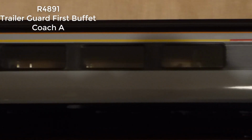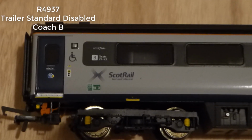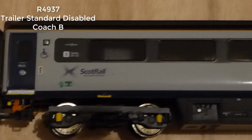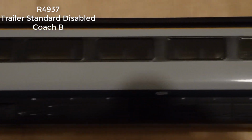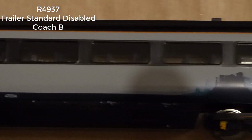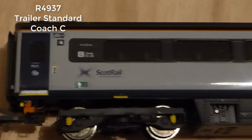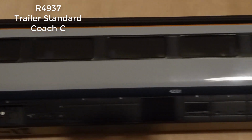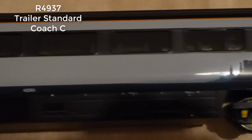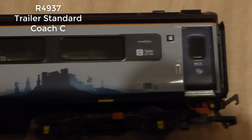All the vehicles, the coaches, the power cars, have beautiful livery application, some tiny little details, the door buttons, things like that, disc brakes on the wheels. The finish as well is almost gloss, and it really works for the whole set. It looks beautiful when it's running around the layout, and we'll take some running shots of it shortly once we've had a chance to look in detail at each of the vehicles.